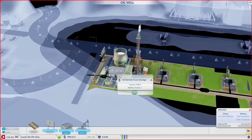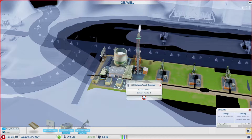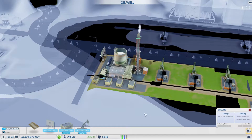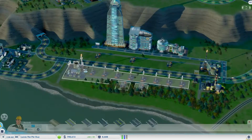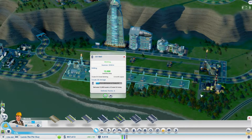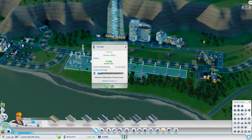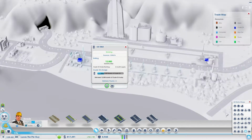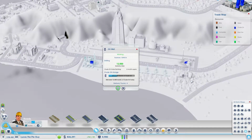Here's what we do. See, because the thing is you don't want to delete the main deal if there's oil in it, because then all that oil just spills on the ground. So we're going to turn off all the delivery trucks, and then we're going to let this get to a nice even 2,000. That should happen, because that oil can't move. There's no delivery trucks. And then we'll delete the whole thing.